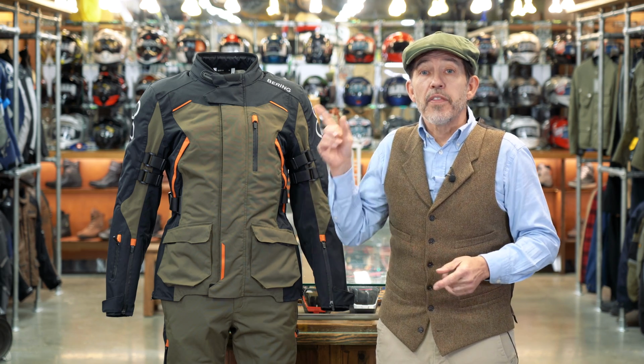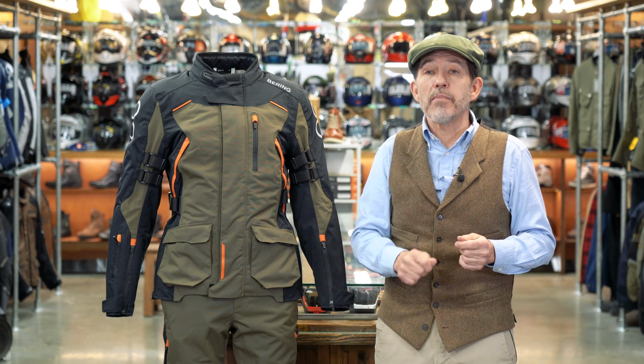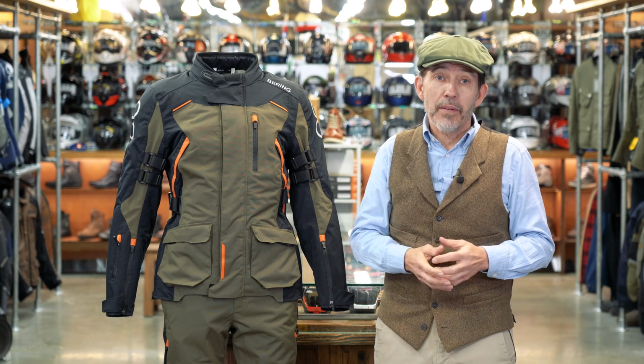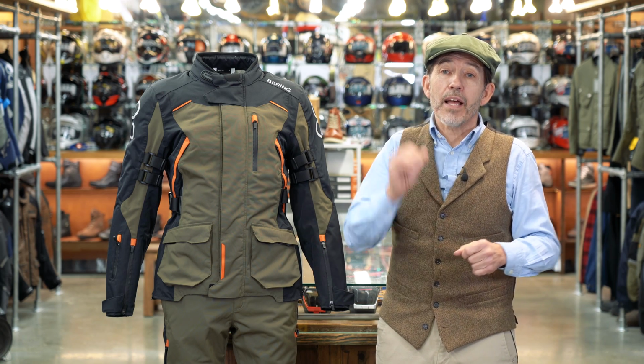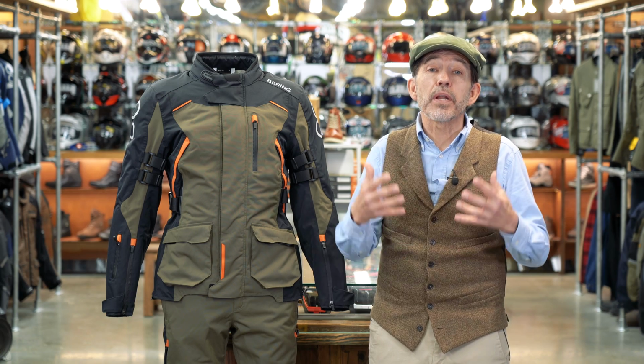Now, the membrane on the Zephyr is a two-layer membrane, and it's actually Bering's own membrane. By and large, here at Motolegends, we're not fans of non-Gore-Tex laminated garments because they are simply more prone to failure. But if you're not a high mileage rider, if you don't ride in all conditions, then the Zephyr may well work perfectly for you. Plus, Bering does make pretty reliable gear, it has to be said, so we should perhaps give them the benefit of the doubt.